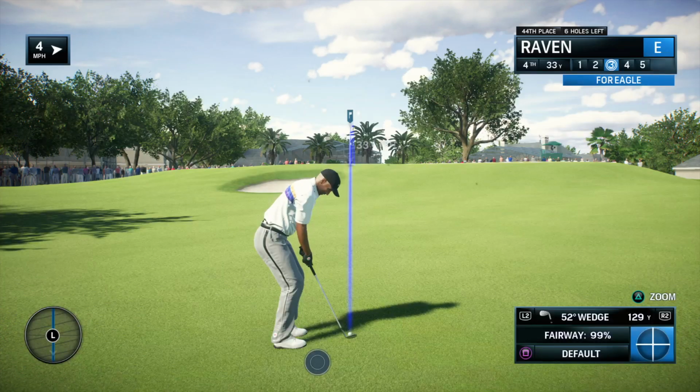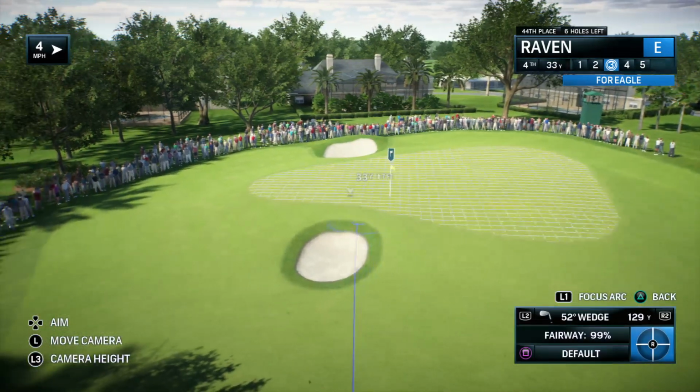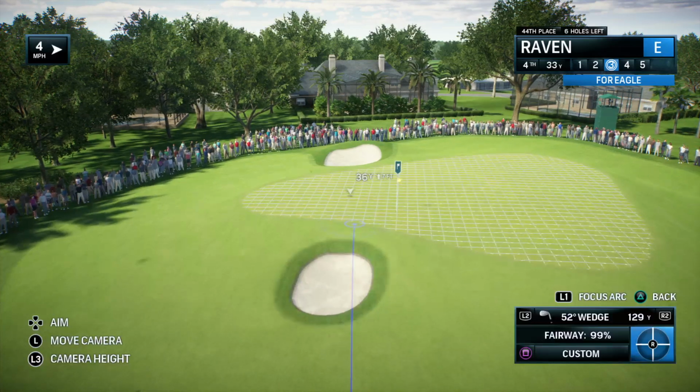So this is where club selection becomes much more important. Uphill, make sure you have enough stick, and then swing away.